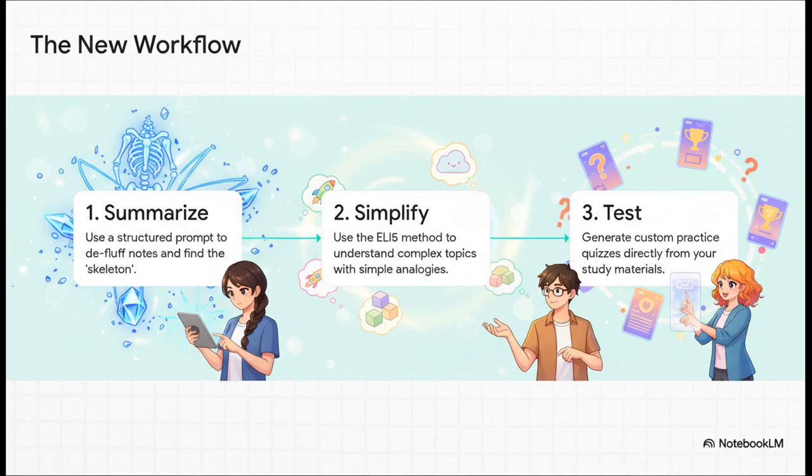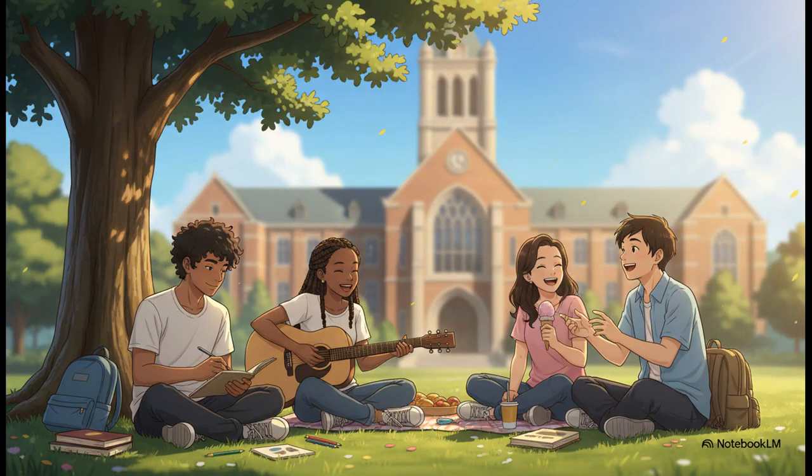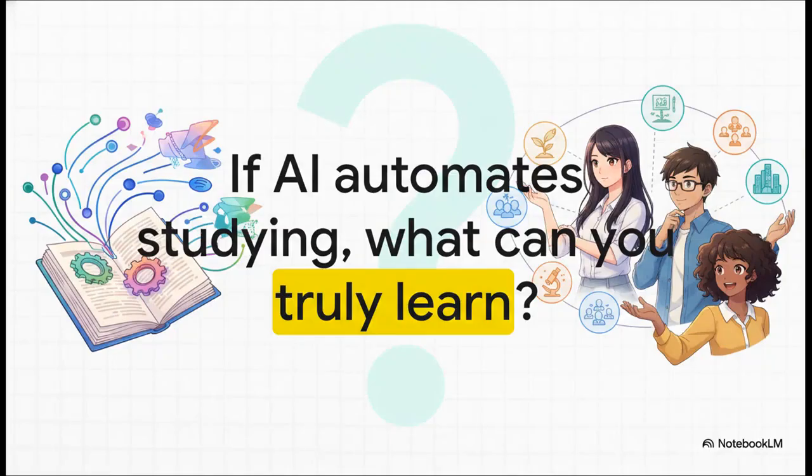That's the new workflow. You know, ultimately, this isn't just about getting a better grade on some exam. The real goal here is to become more efficient so you can reclaim your time, reduce your stress, and actually have a life outside of the library. And that leaves us with one last thought to chew on. As these tools get better and better at automating the tedious parts of studying, the memorization, the summarizing, it opens up a really fascinating question. If AI is handling the what's, how much more time do you now have to explore the why? What new ideas and new connections will you make when you're no longer just memorizing a bunch of facts?